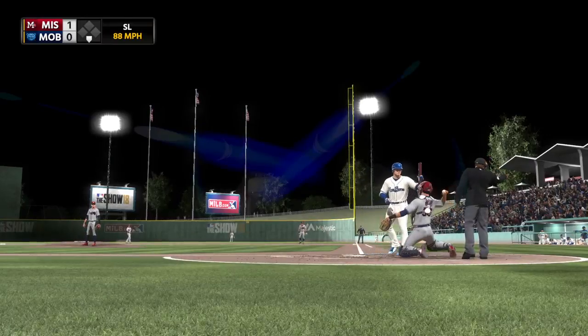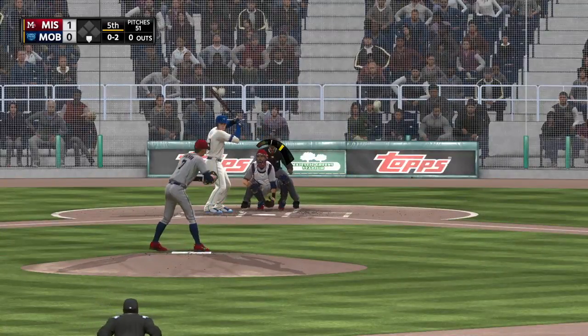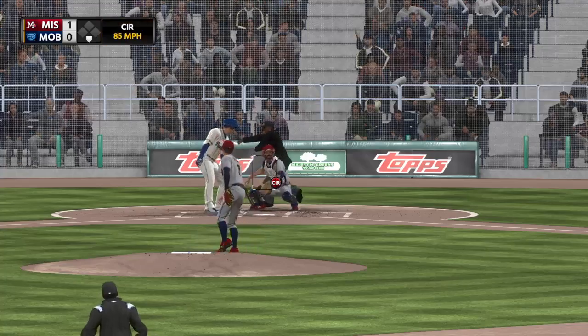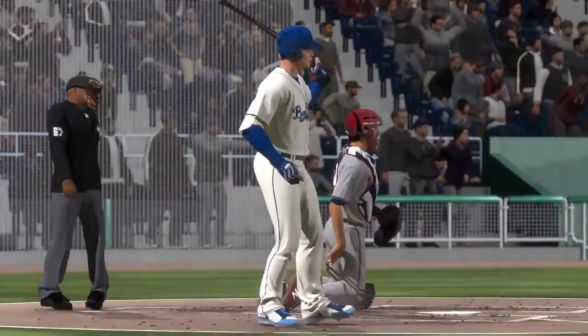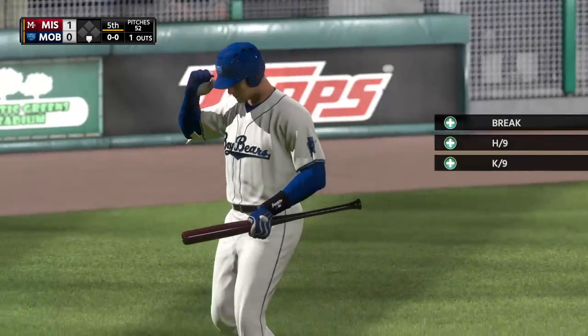Swing and a miss on the slider, and he's quickly behind 0-2. Pretty late with the swing there. As a pitcher, you have to recognize that and keep coming in with the hard stuff until he proves he can hit it. And he struck him out. And there's strikeout number 11 in the ball game.